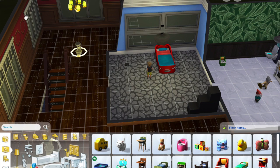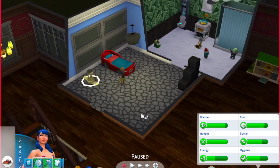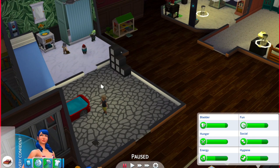with James. Actually, let me rename this real quick because this is bothering me. Miraculous Sims. Okay, we're good with that. I think that's all he needs right now. If you guys want me to get him something else or add anything, just comment down below. We're still pausing it because we're going to plan outfits for him.